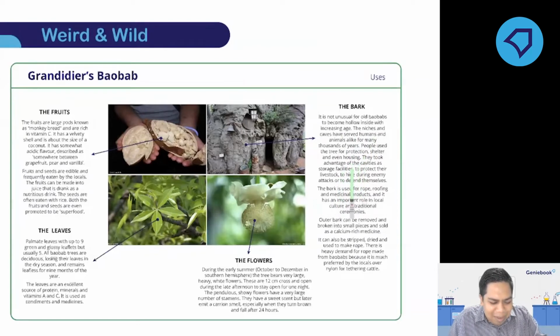They took advantage of the cavities. Cavities are the big holes inside the trunk of the tree, used to protect their livestock, to hide during enemy attack. If they are being attacked by some kind of enemy, they hide inside, or to defend themselves. And they even use the bark for rope, roofing, and medicinal properties. So even the bark can be sort of eaten, but as a medicine. So it plays an important role in the local culture.